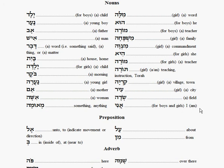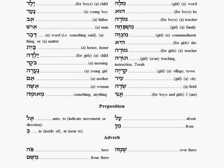Ani, I am. Now, why did I put "I am"? Because typically when we say "I am so-and-so," we find we don't have verbs of existence in Hebrew. So if I say ani, I'm always having to interpret that the "am" is there in the grammar construction, even though it's not there in existence, because there's no word "am." Okay? Now let's look at these prepositions here.